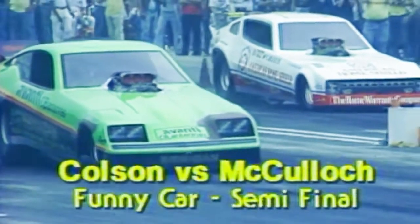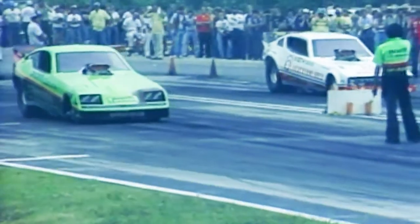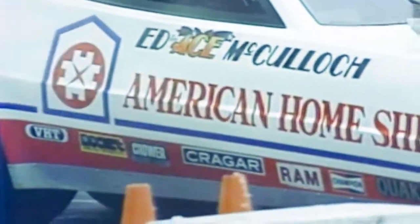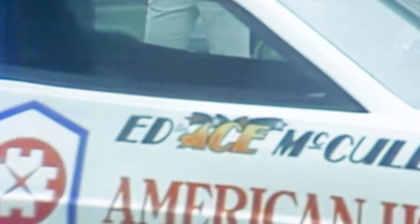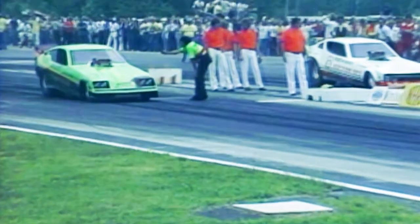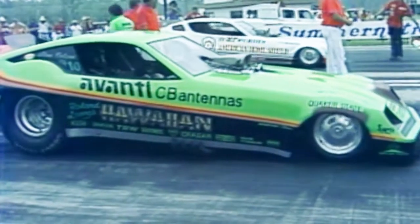The final two cars in the semifinal round of funny car. Ron Colson, the man that pulled the upset against this man, Ed McCulloch. McCulloch has been very consistent with some outstanding elapsed times throughout this entire event. Ed is ready. The ace won 4 NHRA national titles several years ago in 1 year's time. At that time, an unheard of accomplishment.